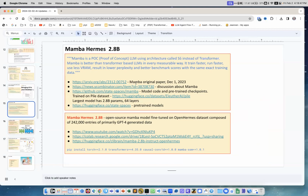And since then, there were a whole bunch of publications on arXiv using Mamba architecture for different purposes. And this Mamba Hermes is open source, and you can use it. It's an open source Mamba model fine-tuned on the OpenHermes dataset, and you see, pip install torch transformers, and so on. Because Mamba is not a transformer, you need to run original Python code using the torch library. That's kind of the only limitation, but this is great. You can run it on your computer.